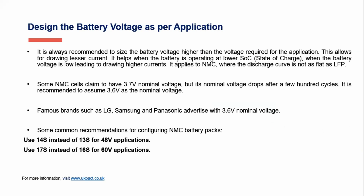Again, when you're designing a battery pack, when you connect cells in series, you are basically trying to achieve the voltage that you want. It is always recommended to size the battery voltage higher than the voltage required. Suppose you are using a 48-volt motor. I've seen in the industry generally, most of the time people use NMC cells, especially coming from China. They say, okay, it's 3.7 volt, and let's talk about 60 volts. People use 16 cells in series, and 3.7 into 16 is 59.2 volts. And the battery is put in for a 60-volt motor.